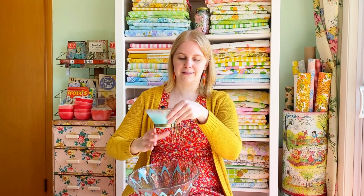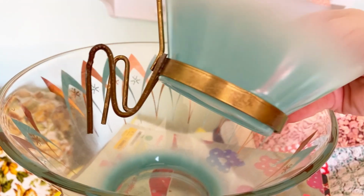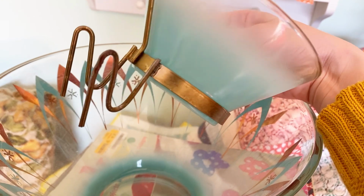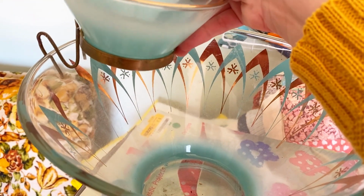What I did was I bent a wire coat hanger, which you're not even supposed to use wire hangers, but you can always use them for crafts. Here's a better view of it, so you can see how it's all bent out of shape. That one's perfect. This one's not, but I just used some E6000 glue on it, and it works totally great.